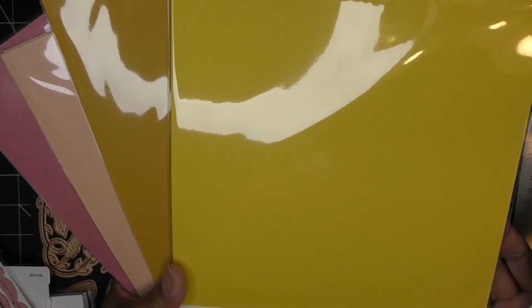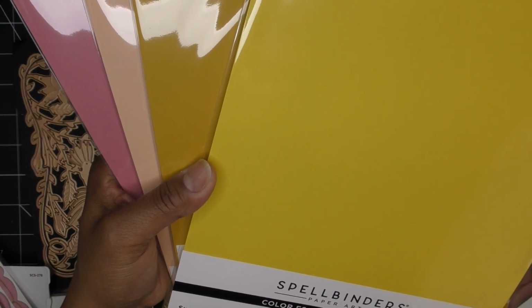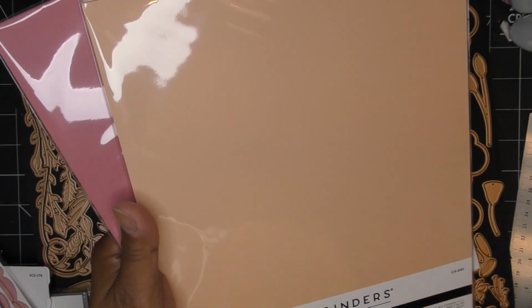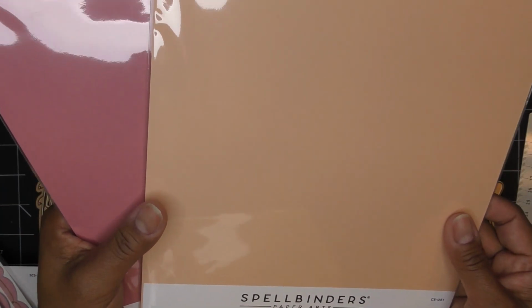We have Sunkissed, more of a yellow. The one behind is more of like a mustard yellow. I wouldn't say goldenrod, but goldenrod does have a little mustard look to it too, doesn't it? But Sunkissed, and these are 100 pound 8.5 by 11 sheets. And then Tuscan, what a gorgeous name, I love it, really pretty. And then Peach Sorbet and of course Velvet Rose are going to be my choices here.